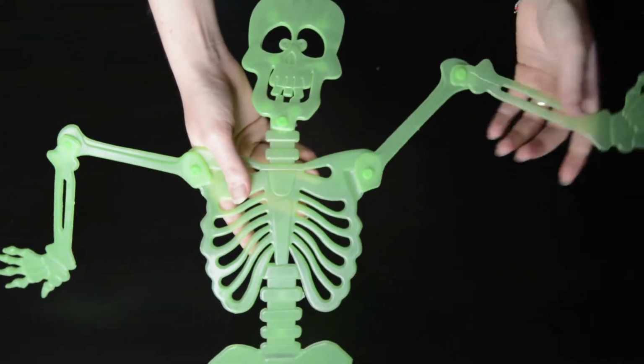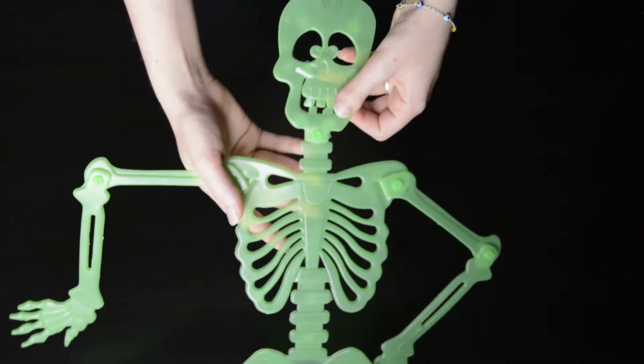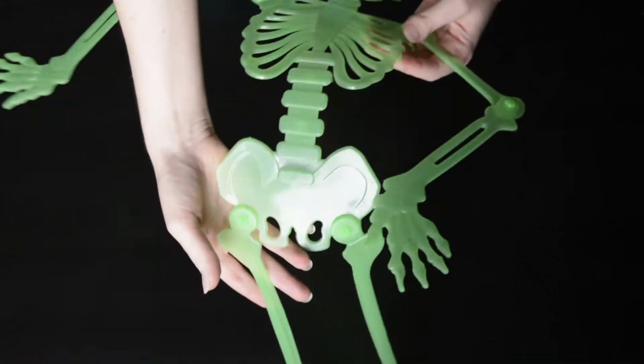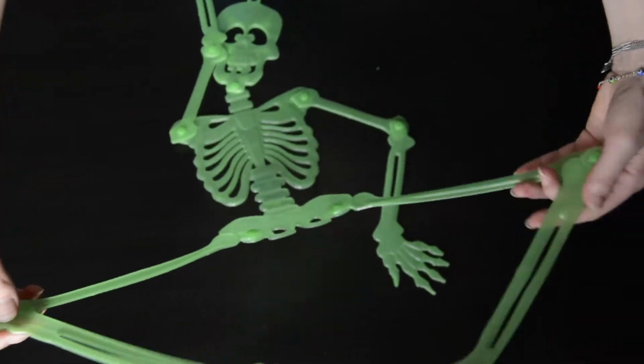You can also hang him from his head. I love the details on his face, hands, torso, and feet. Just look at his spine. Plus, he's really tall. Very, very nice indeed.